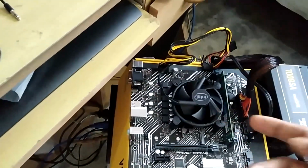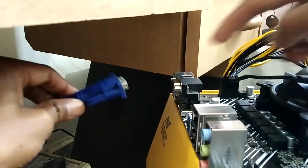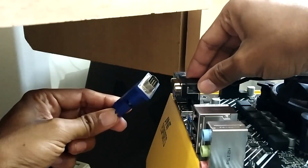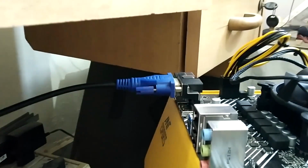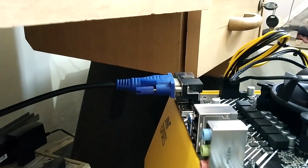So let me just plug in a VGA cable. There is our VGA connector, so let me plug in the VGA cable. I think it is in. So the moment of truth, let me turn the motherboard on, and let me show you, if you don't have a case, how to turn a motherboard on.